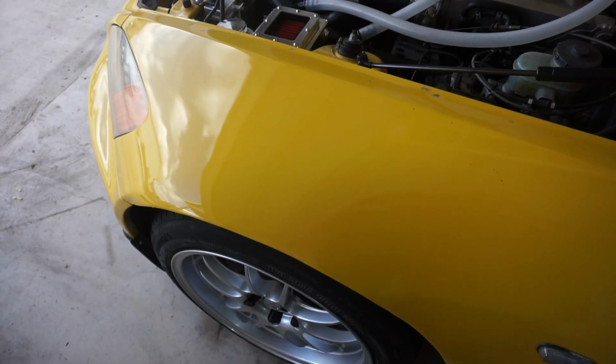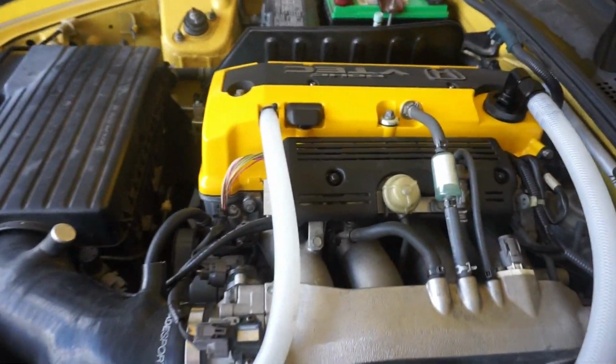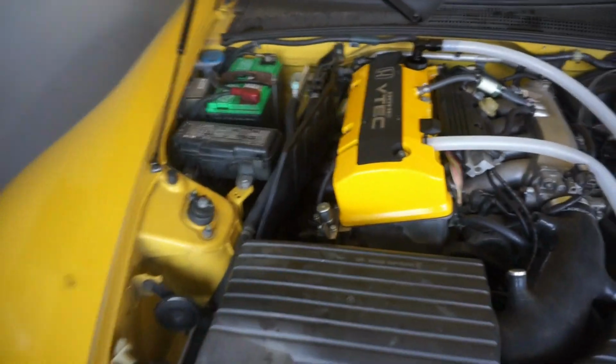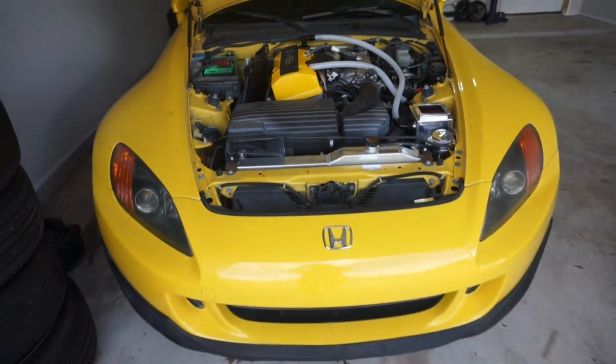Alrighty, y'all, it's the next day, and I got the new valve cover on with a fresh gasket, and just look at how good it came out. Seriously, this really changes the entire look of my engine bay, and I'm super happy that I did this. God, I love this car.